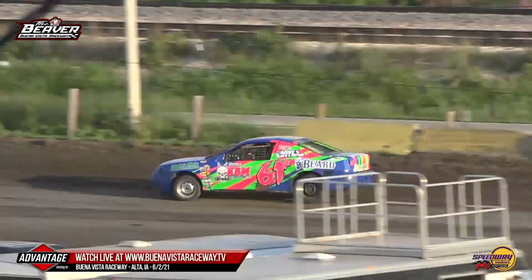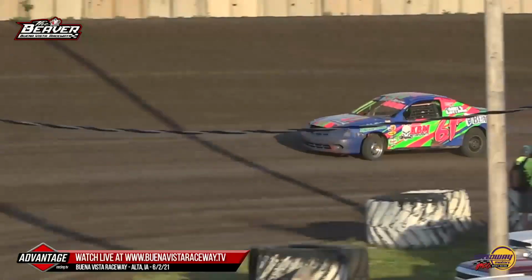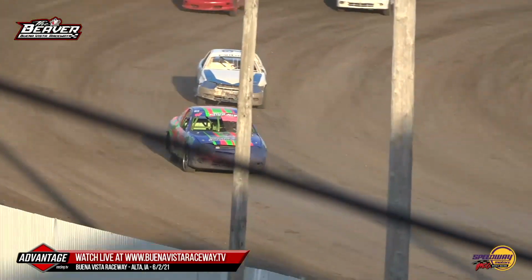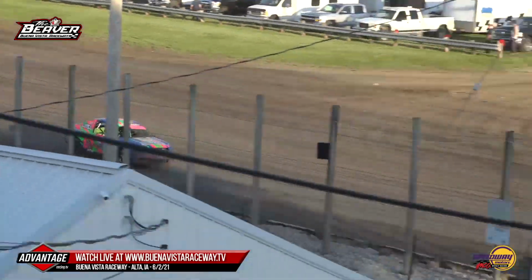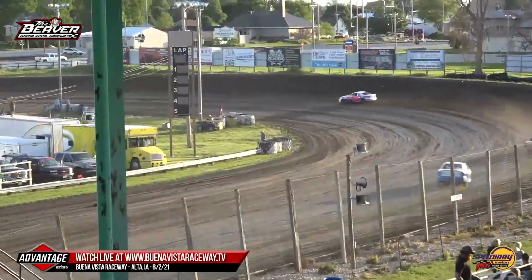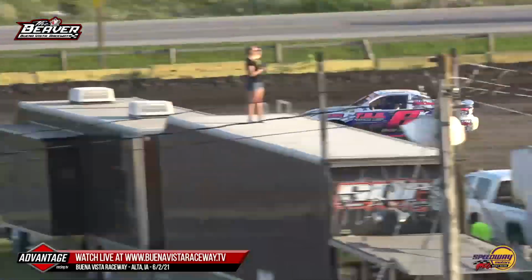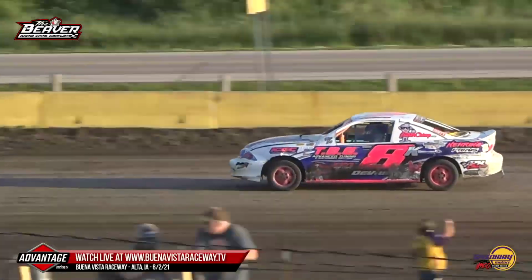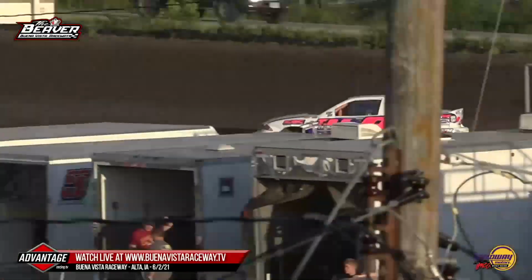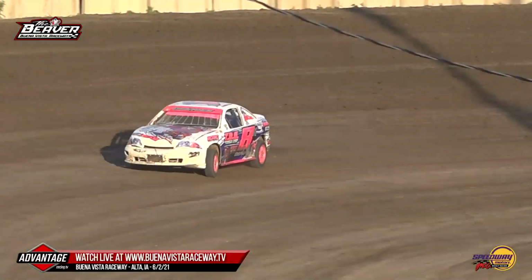Tyler Feeblecorn, the 61F out of Stewart, Iowa, your current national point leader in the compact division, running in second. Eldape, Lindgren, and Ransom as a white flag flies one more time around the Beaver Raceway here for the 8K of DeVries. A lot of feature wins last season.